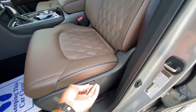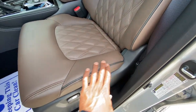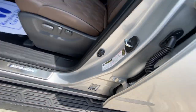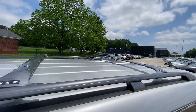And here's our power driver's seat, and we get two-way power lumbar support. But I love this brown interior and the black pinstriping there. It looks very good. But I have the seat up front adjusted for someone of my size being 6'3 with longer legs, so we're about to check out the rear seat room.